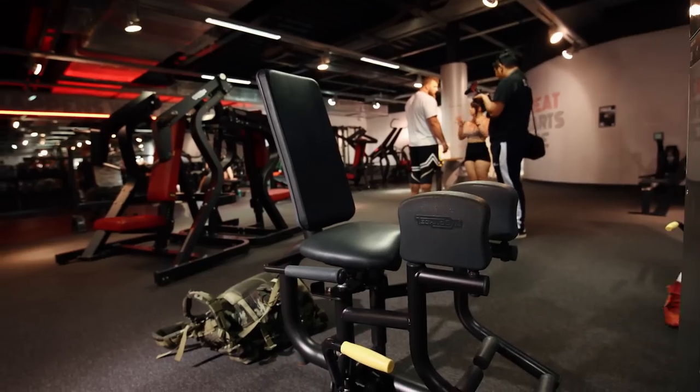This is the abductor machine. We are now going on to the adductor. So the abductor pushes out with the legs. This one pushes in with the legs. Luke's going wide. That's my brother, bro. You're seeing his mobility's paid off, right?